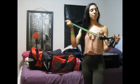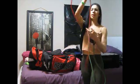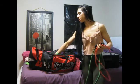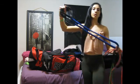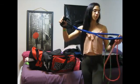So I have bands. So this is a medium one. I found this one at one. There's no handles, but it still does the trick. And then I have a stronger one. So I like to bring all bands just in case, and girls also sometimes forget their bands, so I leave mine out for people to use.